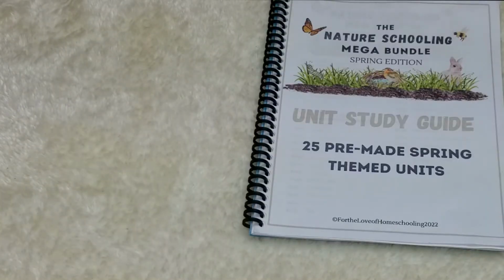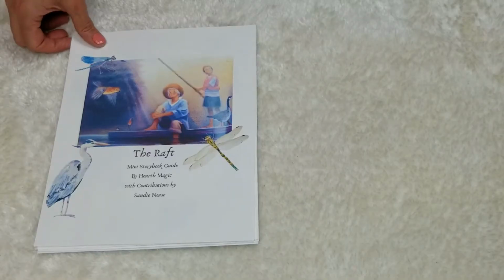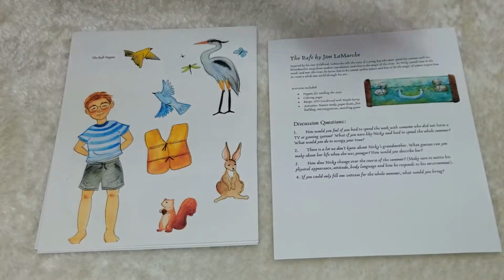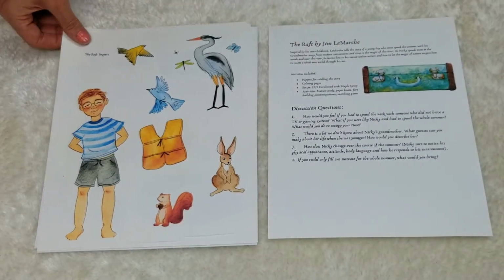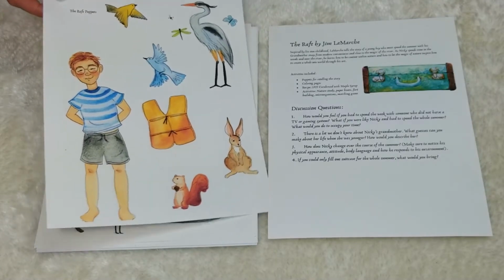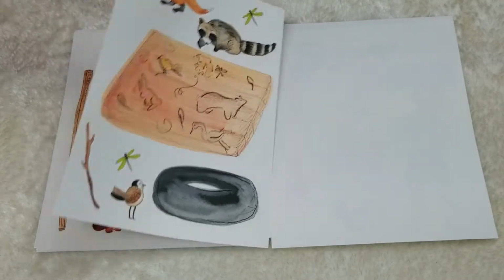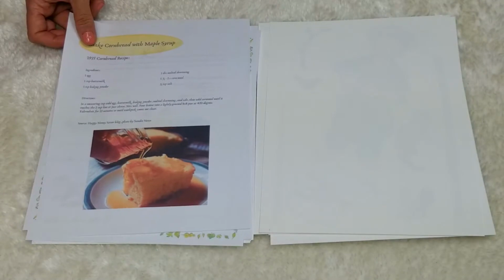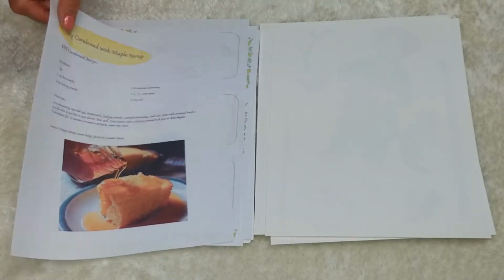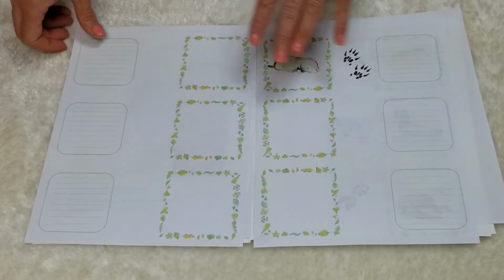Okay, I'm going to dive in and look inside some of these wonderful pieces. This is the Raft Picture Book Guide by Hearth Magic cover. Now, I printed some of this off on cardstock like these because you can cut them out. These are puppets. And some pages I printed off on normal paper like this, double-sided.